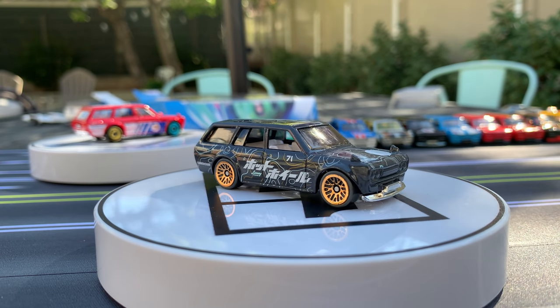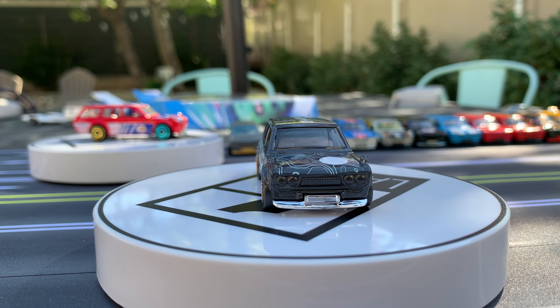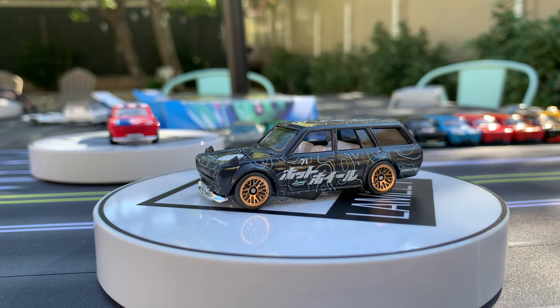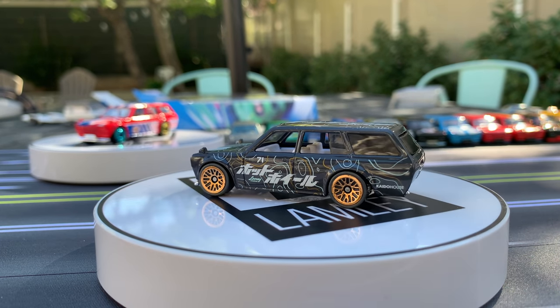So just out of the top 10 is another five-pack version. This one, I don't think this was Night Burners. This was Speed Blur, I think is what it was called. Speed Blur is known because it has the gray wheels. Love the lace-style gold wheels on this one.